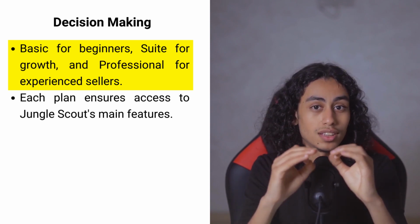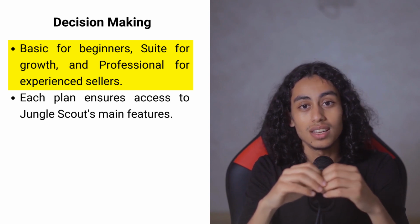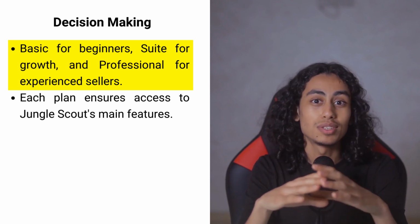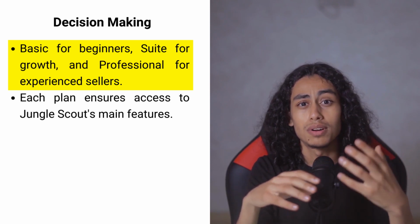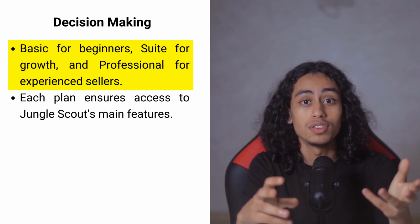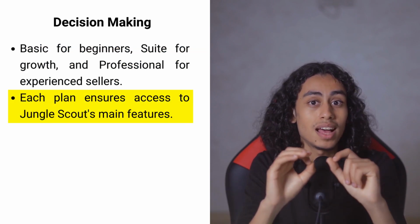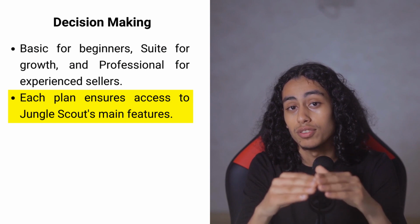It's more than just additional users. It's about getting the most detailed and historical data available. This can be a game changer when you are trying to outsmart the competition and spot trends before they become obvious to anyone else. No matter which plan you choose, you will still have access to Jungle Scout's main features.